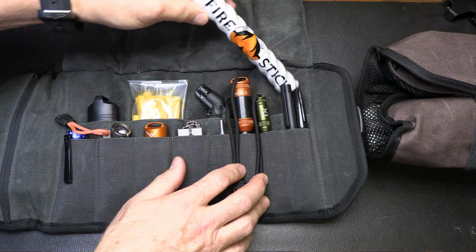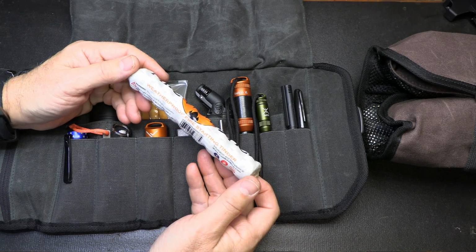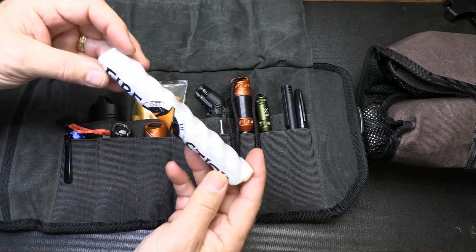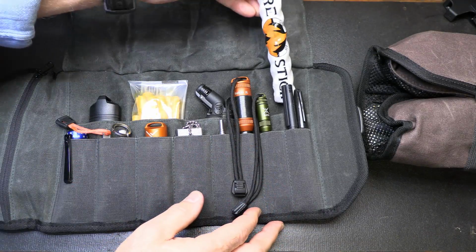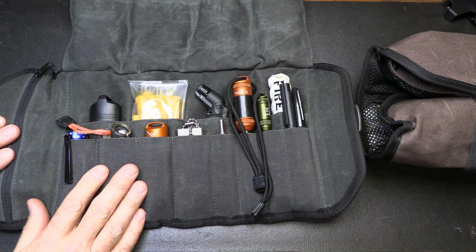And then here is one of the fire sticks. We've done some videos on these fire starters. I'm a fire bug, guys. I love it, but this is waterproof fire. This will actually burn on top of the water. We did it where it floated down the creek. About burnt the freaking woods down. But a lot of cool fire stuff, guys.